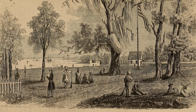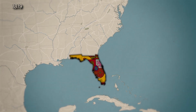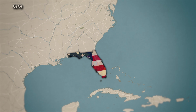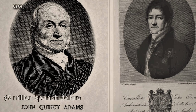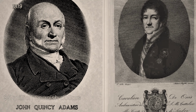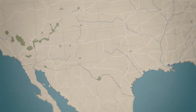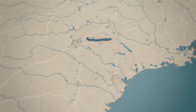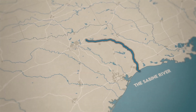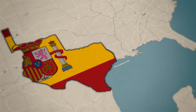Just 16 years after, the United States made another big move. In 1819, the U.S. struck a deal with Spain, known as the Adams-Onis Treaty, to acquire Florida. For $5 million Spanish dollars, about $100 million today, the U.S. gained control of the peninsula. But it wasn't just about Florida. The deal also settled a long-standing boundary dispute along the Sabine River in Spanish Texas. This was America's second major land purchase.